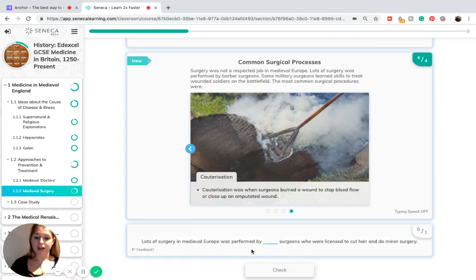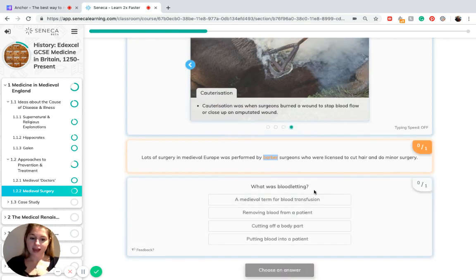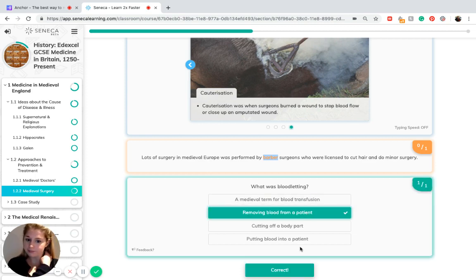So lots of surgery in medieval Europe was performed by barber surgeons, who were licensed to cut hair and do minor surgery. And bloodletting was one of the surgical procedures they used, which is where blood was removed from a patient.